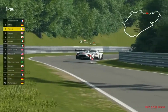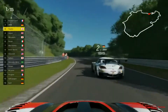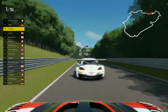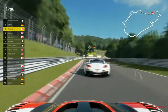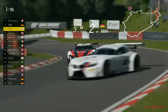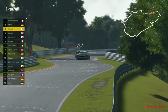Okay. Well, look at the Toyota chasing to the 2nd place. That's going to be interesting into carousel corner. Now we have a very fast right-hander, and let's see if he tries to overtake on the inside. Maybe he goes on the right side. No, he's trying to have a good exit. Yeah, now coming to carousel corner. I think the BMW oversteered just a little bit coming out of there. Got a little bit of oversteer on power.